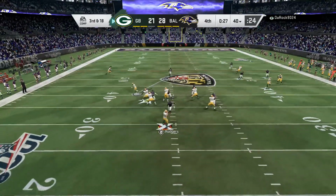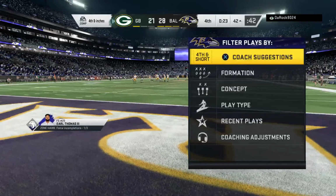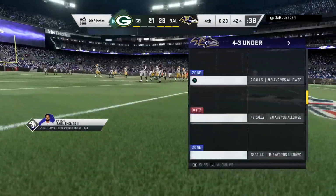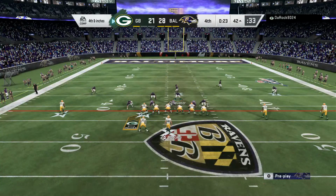Back to throw. Got a man. That's Allison. Now the Packers going to go ahead and use the second of their timeouts as the clock stops with 23 seconds to go in the game. Down 7, and they've got to go for it here on fourth down.